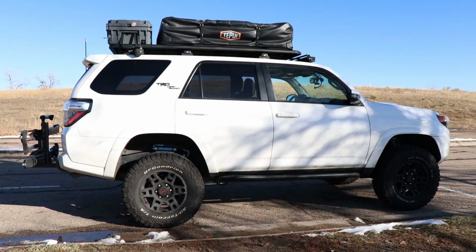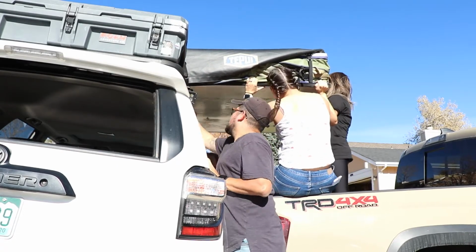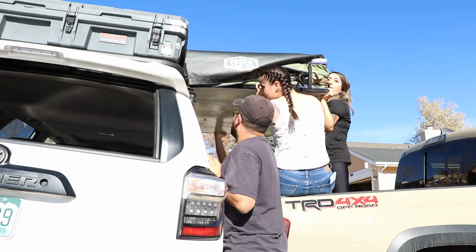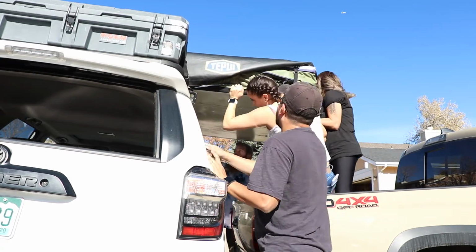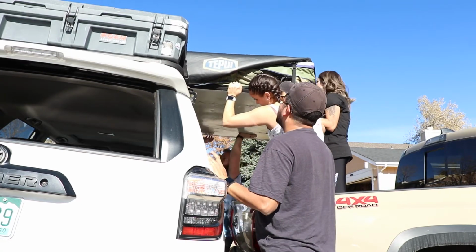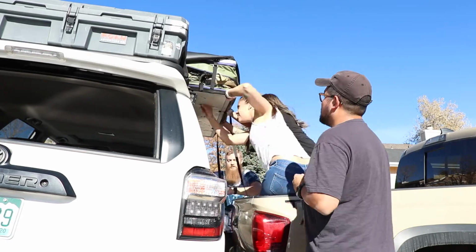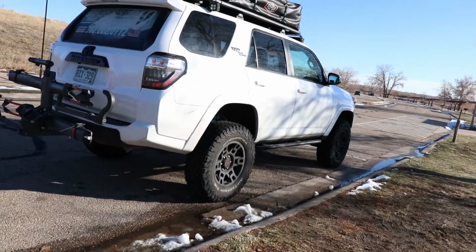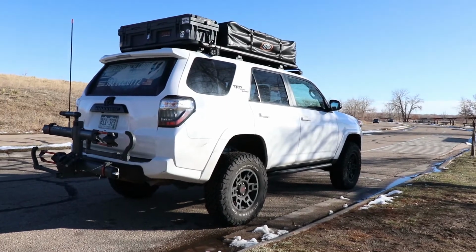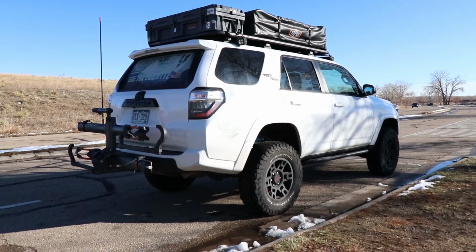So I did throw up the Tepui tent on top of the Rhino rack, and as I already mentioned, we have the roam box up there as well. And yeah, it's giving me an idea of how heavy this puppy is going to be. We're putting a lot of weight on this now, so really just to understand the ride quality and how everything's going to sit in the stance of the truck. So here's a different angle.